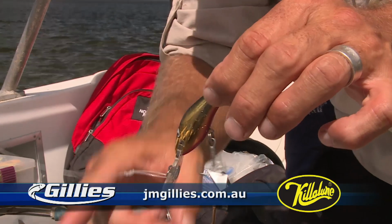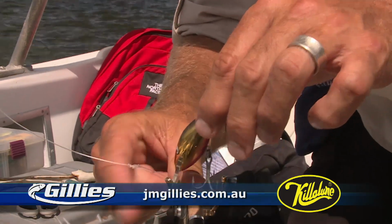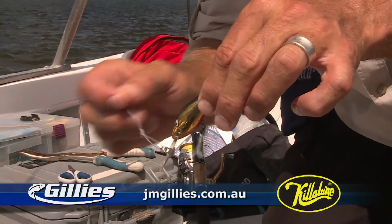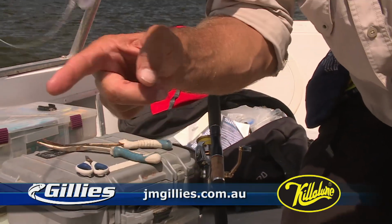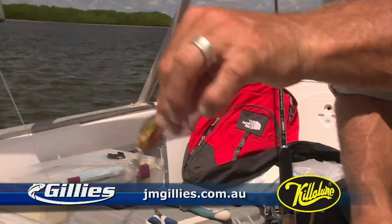If they hit the timber, you can actually drive it over. These hooks hardly ever get stuck. If you can keep on that tension and keep it coming forward, they'll actually lift up over the logs. Good thing is that you won't get stuck too many times.